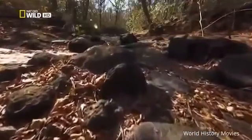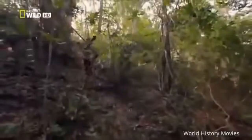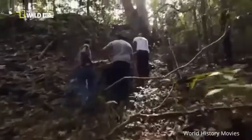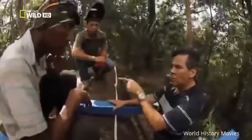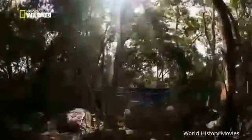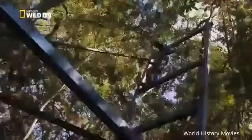It's time to build the overhead camera rig. Everything needs to be carried in by hand. A 7-metre-high platform will anchor the cables and serve as a control centre for the remote cameras in the valley.